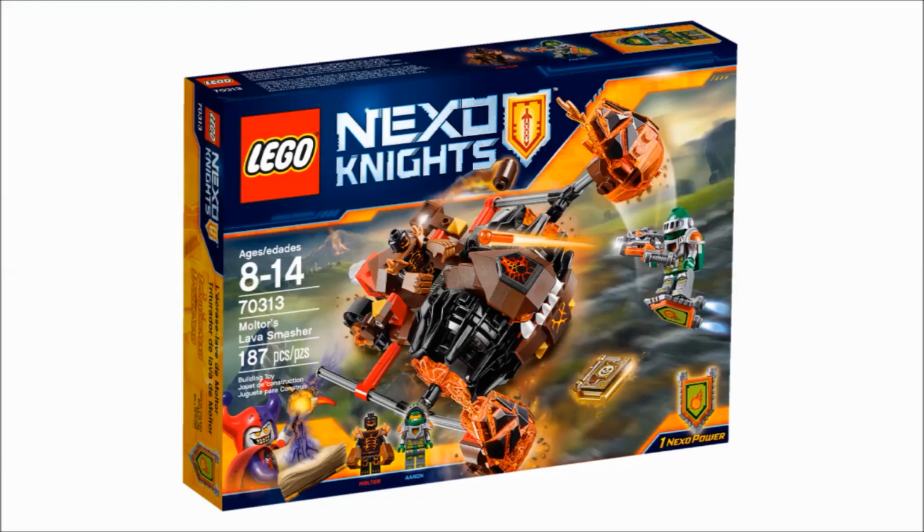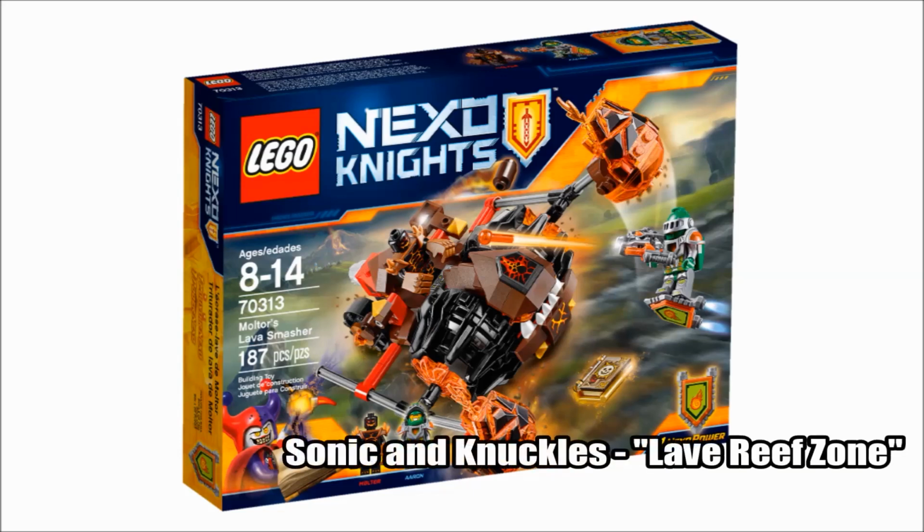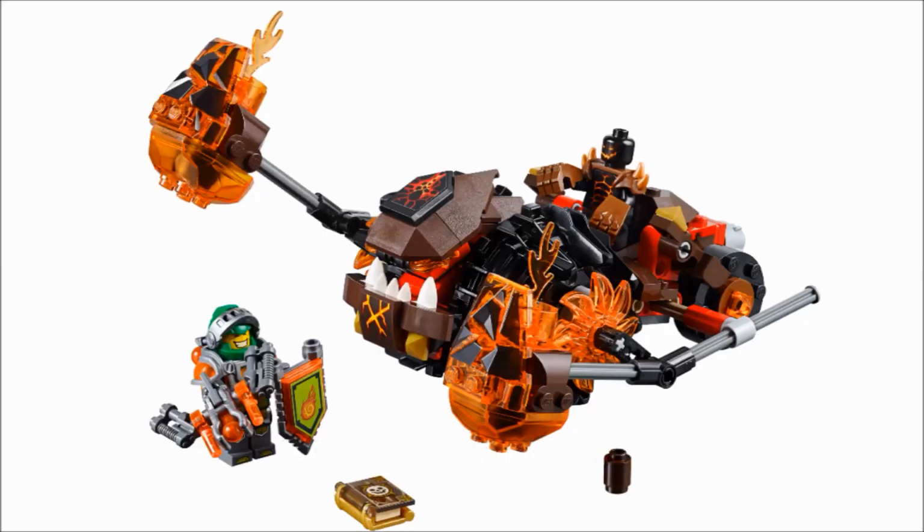At number 13 is Moltres' Lava Smasher. Now, this is a $20 Nexo Knights set, and I first wanted to get this because of Moltres himself, who looks freaking fantastic. I love that minifigure. But the more I looked at it, the actual set itself is really good, especially for its price. Aaron is one of my favorite of the Knights. I love how he came out, or actually I can't even say favorite because I like all the Knights.